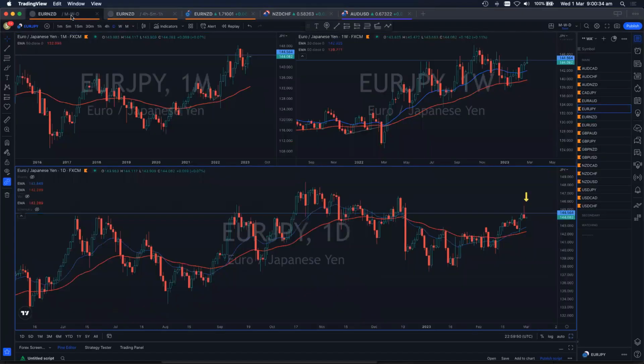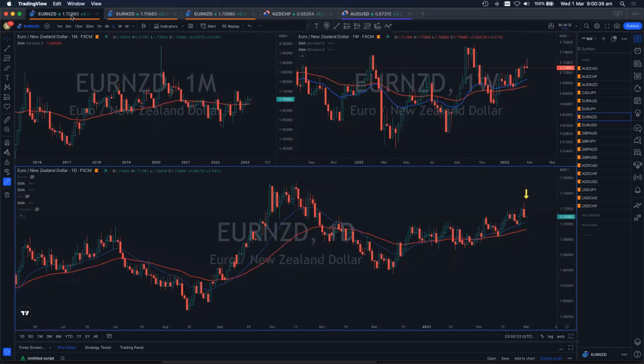Euro Kiwi. Another high test, bearish looking candle. Is this a level? A quick eyeball of that level looks not that great. Lots of noise when we go up to this time in the past on the monthly. So maybe that's a level, but it's not looking that great. But a very bearish looking candle yesterday.